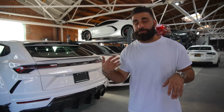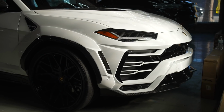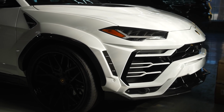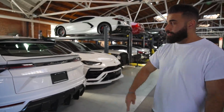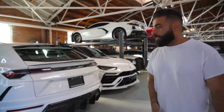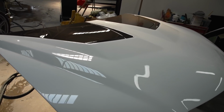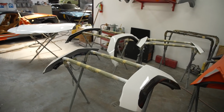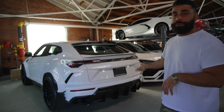Obviously, I'm biased. The RDB wheel I think is the best for the Urus, period, and any car, honestly. So yeah, these two look amazing together. Honestly, no car looks like this when you do a wide body Urus, especially in white. And with this kit, it looks like it's supposed to come in factory. So this is paint, not wrap. So we do a lot of paint wide body Uruses as well. Don't get us wrong. We do a lot of wraps, but we also do a lot of paint work.